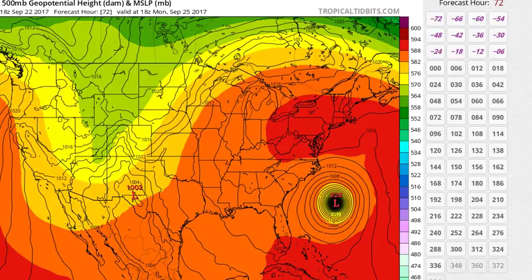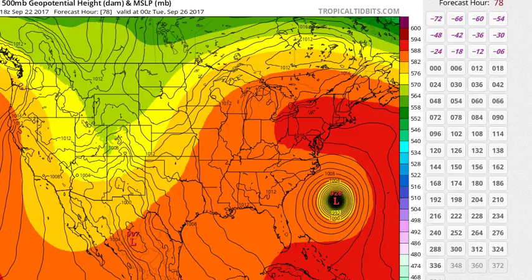So what we're going to see is high pressure stay intact north and east of the system, which creates a steering flow out of the east or southeast, which means Maria can only go west of north or north. So I'll put this into motion a couple more frames, bring it out to 96 hours.